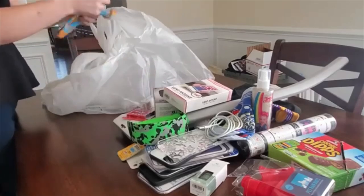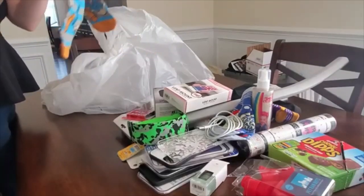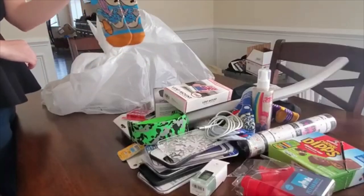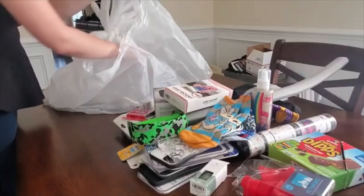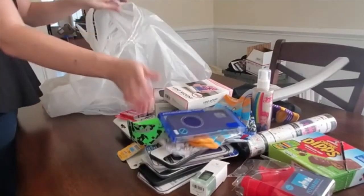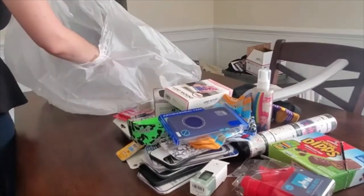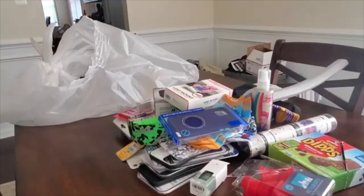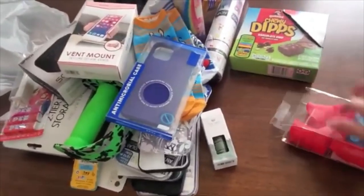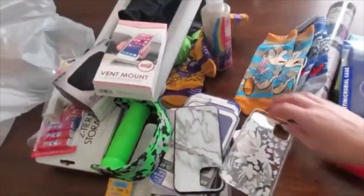Oh my gosh! I got a Rocko's Modern Life socks. I am so excited and I'm keeping all of these. One, they're all my favorite shows, and two, I love socks. I've got another blue phone case, and the rest is just trash. Oh my gosh, that is such an awesome haul. I am obsessed with these socks.